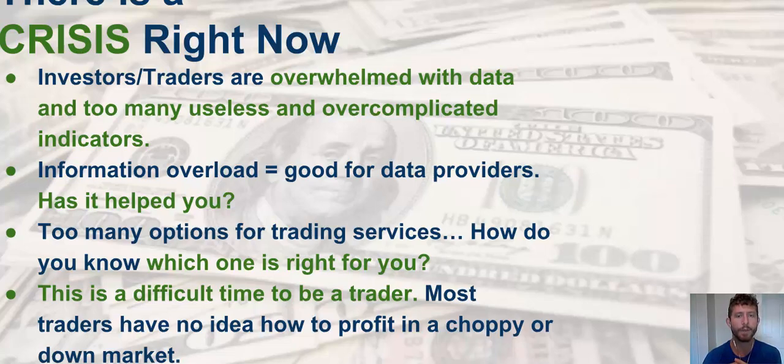Think about it. And the other thing is there's too many options right now for trading services. Back when I started, 6 years ago, there wasn't a lot of trading services out there. So now it's hard to pick out the quality trading services. How do you know which one is right for you? There's a lot of fake gurus out there, a lot of people trying to mislead other people, and it's tough. I totally get it. This is a difficult time to be a trader.